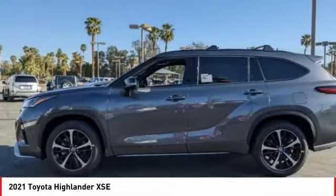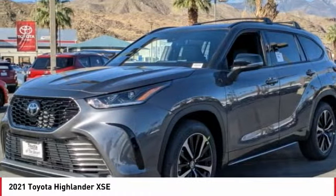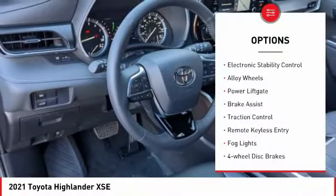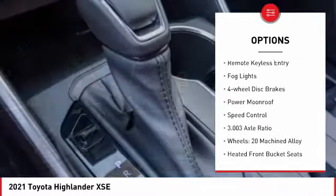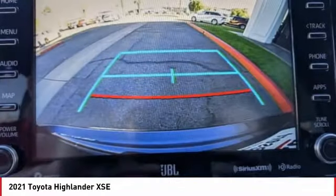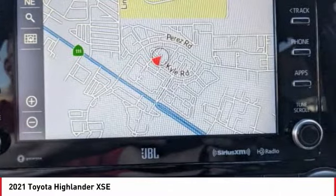A 2010 top safety pick, the Highlander is where substance meets style and is priced below $45,000. Here are some of this vehicle's great options: electronic stability control, alloy wheels, power liftgate, brake assist, traction control, remote keyless entry, fog lights, 4-wheel disc brakes, power moonroof, speed control.